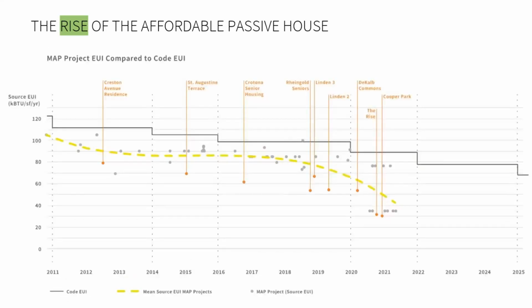The dots in this chart are the source EUI for our specific projects, and the yellow progression again is the mean over time. We will highlight a few projects in this discussion, the ones listed called out here, which represent key milestones in the evaluation of our progress as a firm. You can see how many projects in the first half of this timeline simply followed Enterprise Green Communities, which again was 15% better than code.